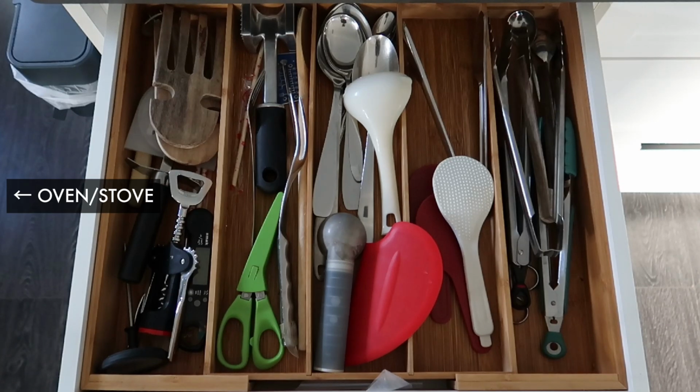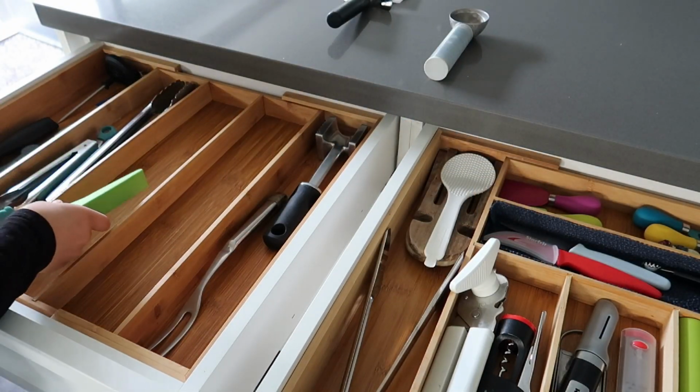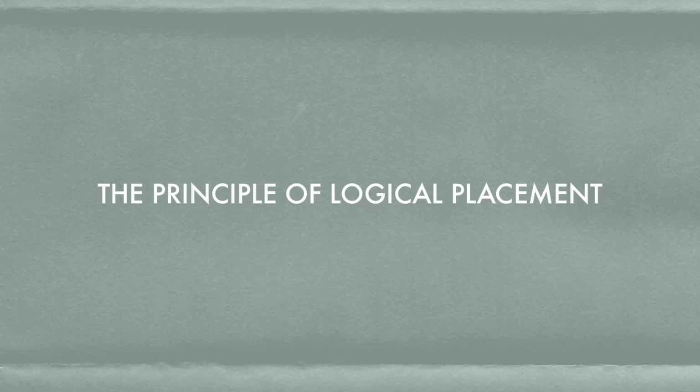In the case of our real-life example here, we are obviously in the kitchen, so one of these drawers is closer to the oven and stove, which should be used for the tools and gadgets that are used primarily for cooking in those areas. The other drawer is more centered on this kitchen island, which is typically where the owner of these drawers is preparing food, cutting vegetables, peeling them, so it makes more sense for utensils that are designated for those purposes to be stored in that drawer. While this example focuses on just 2 drawers, the principle of logical placement applies to large and entire spaces. By considering the optimal location for each of your items, you'll be able to maximize the efficiency of your daily routines.